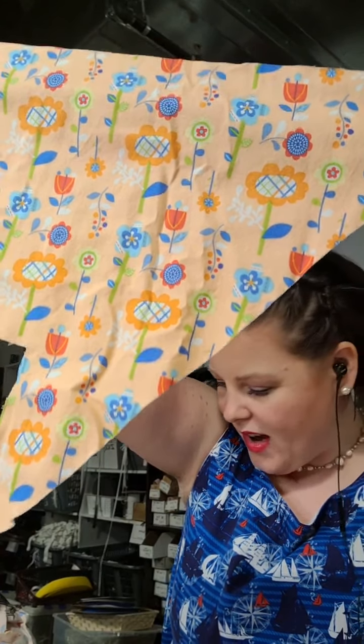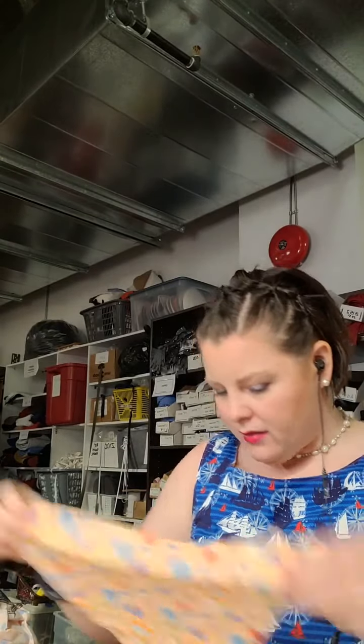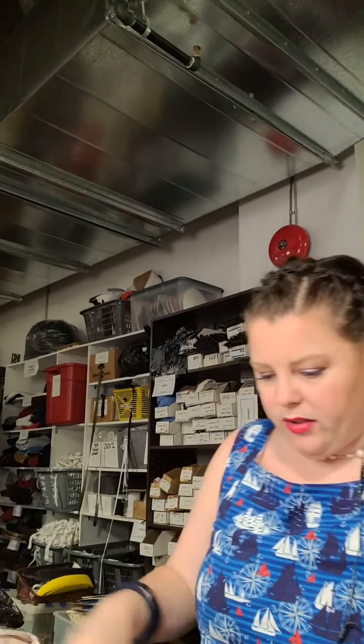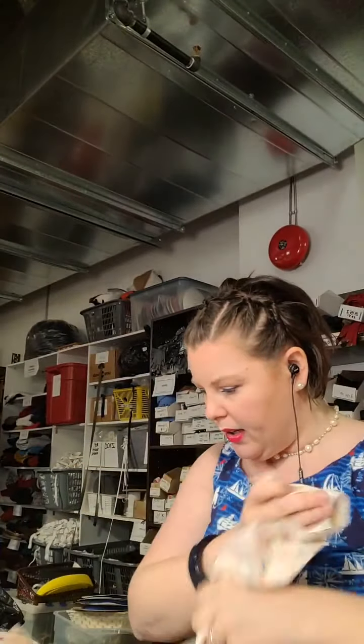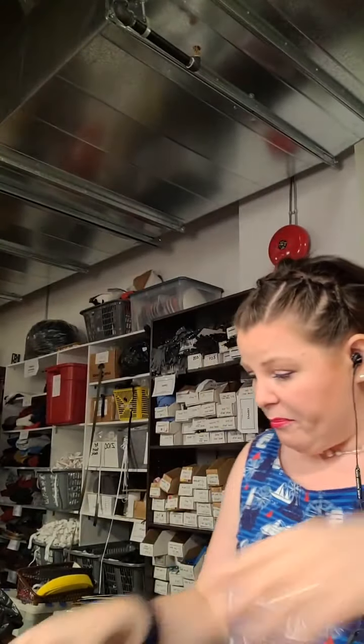But this is a cute little print. Isn't that adorable? A little floral. And it feels like it's 100% cotton. There's lots of little pieces here that have been cut up, so that'll go down to scraps. That right there would be still scrap size, but there's quite a bit here that is a nice piece, so that'll probably end up in treasure cart, that guy. That's the end of bag number 1.